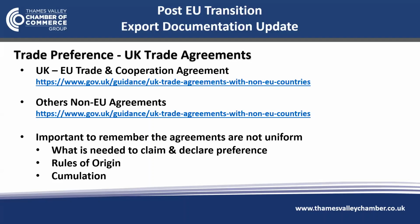So it's important for businesses, when they're sending goods to a specific country and trying to claim preference, to check that their goods do qualify. This is the one area that is causing a lot of queries, a lot of soul searching for companies, because it's not as simple as a lot of people thought it would be, even though there's an EU trade agreement.